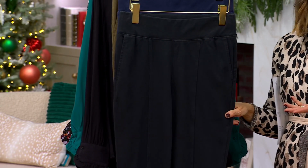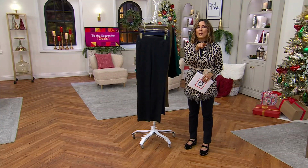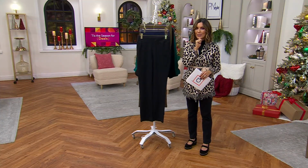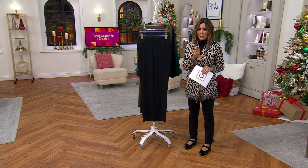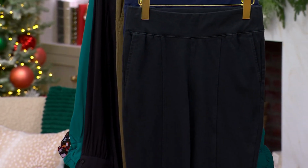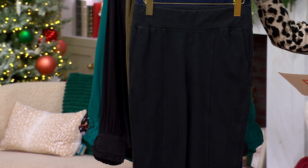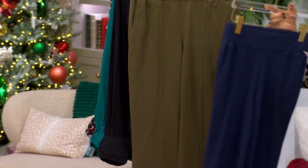And if you know AnyBody, yes, they do pajamas and lounge, but in the summer, remember they had their twill Today Special Value that we loved? They know how to do this stretch twill better than anyone. Sale price, $54 instead of $59. 3 great colors: black, navy, and then basil is the name of the olive green.